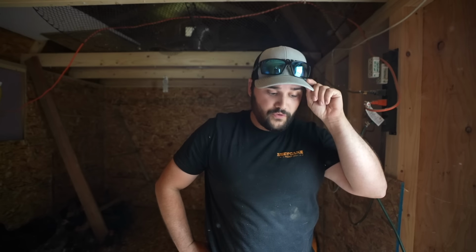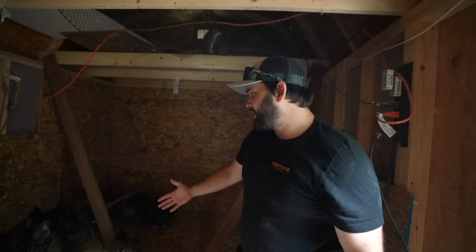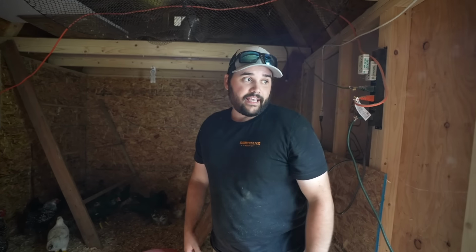I just wanna make sure they know where their food and water is. Now that they've got 24 hours under their belt of food and water, I feel like they're not gonna run away. Hopefully they know to come back. The bad news is our current chickens don't sleep in here. So if these guys don't figure out how to come back, they're all gonna get KO'd by raccoons.